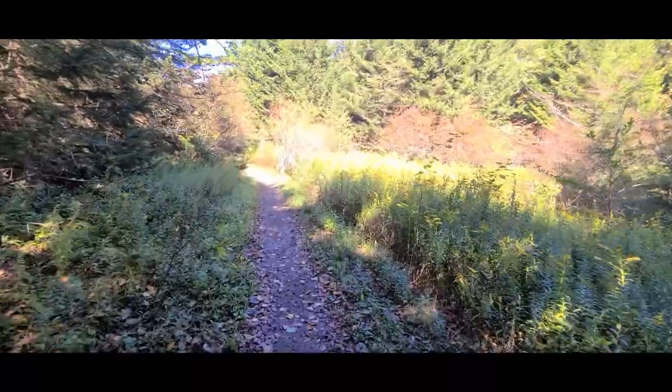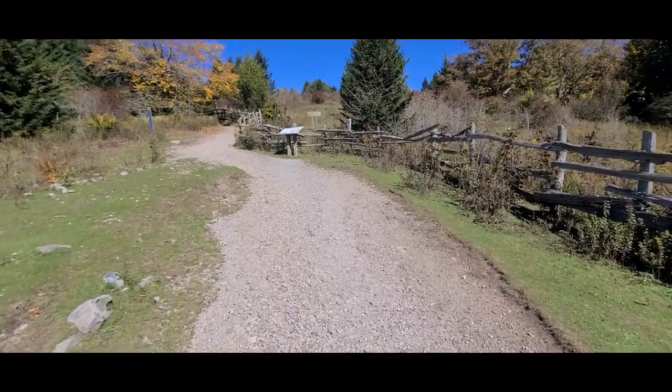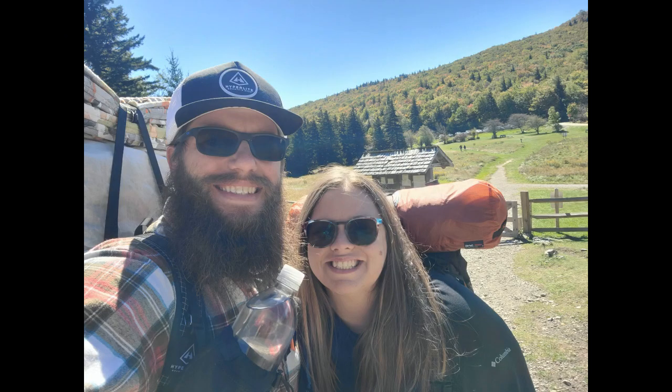We made it to Grayson Highlands State Park. We're hiking over to Massey Gap to begin our backpacking loop. A little windy and cold, but it's going to be a beautiful 3 days. We just made it to Massey Gap, and we're fixing to start making our climb up to the Appalachian Trail.